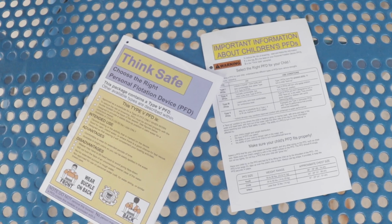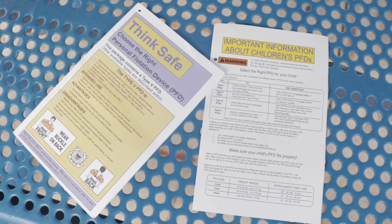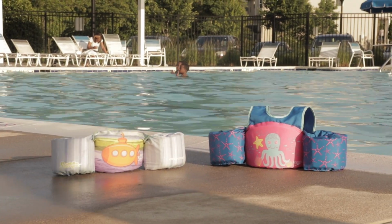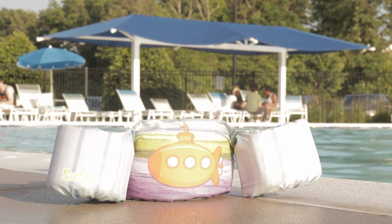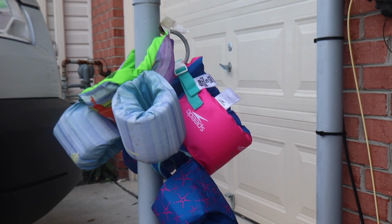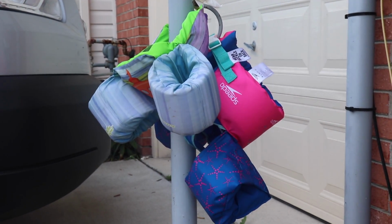I will say though, make sure you take a look at the safety booklet that comes with any child life-saving or flotation device because it really gives some great information. So I got the Puddle Jumper secondhand at a children's secondhand store. And even though it didn't look like it was that much used, it was slightly faded. And then I later read that fading can be an indicator of the vest losing its buoyancy and life-saving properties.